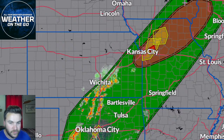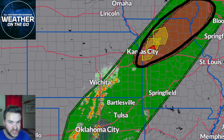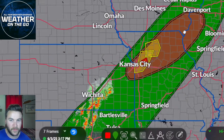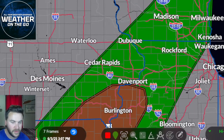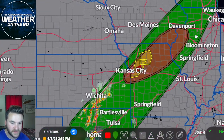This will continue to produce more of an elevated tornado risk in brown. That's a 5% chance. Jefferson City down here, you're in a 2% chance of tornadoes in the dark green area. Tornadoes will be possible even as far north as Rockford, Waukegan, Madison, Milwaukee, Kenosha, and Sheboygan, all the way almost up to Oshkosh, Wisconsin, as we go through the evening and overnight hours as those storms move through.